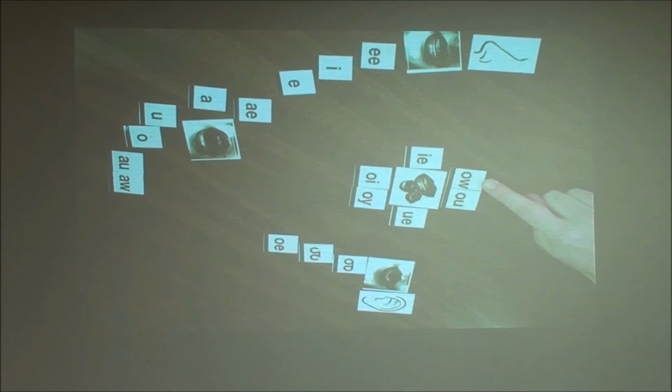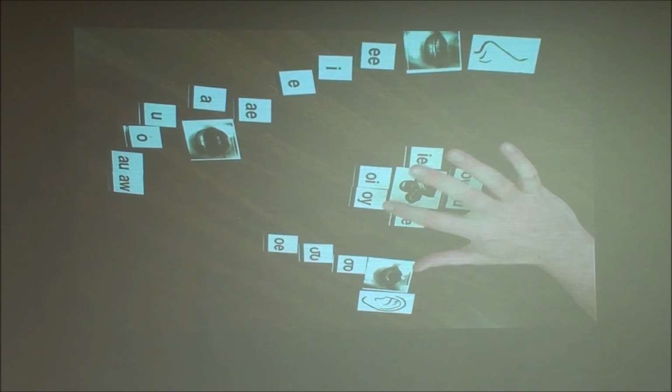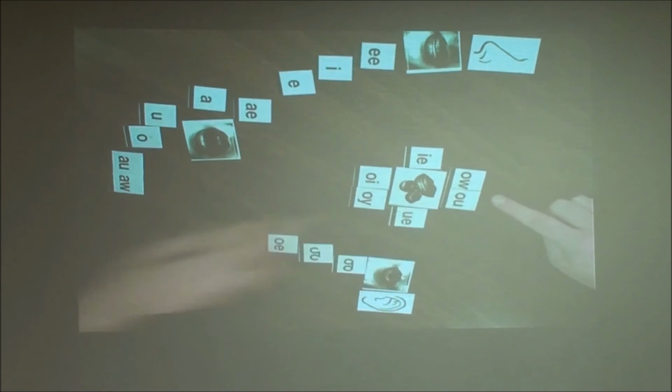You put the OW first, and then the OU side. Down here, you said the OI goes first, and the OY goes second. So which one of those is gonna be in the middle of the word? Which one's gonna be at the end? I don't know. Okay, so I'll just tell you then.